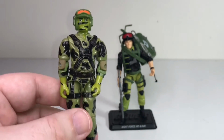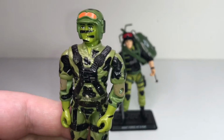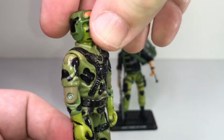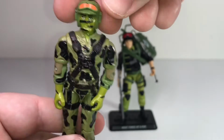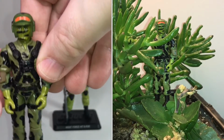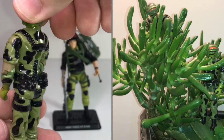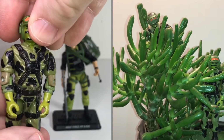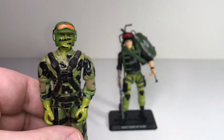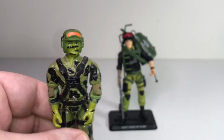And I guess while we have this figure here, we'll talk a little bit about him. His main characteristic is the green camouflage skin and then the black makeup crossed across his face. So this guy's in full camouflage. You could really imagine this guy hiding in some bushes in the jungle, and you really would not see this dude because he is fully camouflaged. And that made him very unique. Back in the 80s, he was the only Joe that was all painted up like this. So yeah, he was a really cool figure. So even though my brother owned him when we were kids, I always really loved Hit and Run.